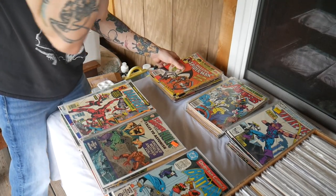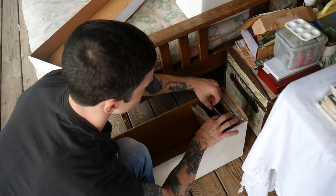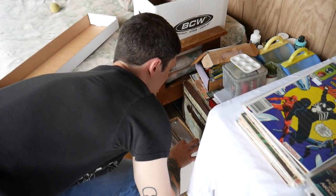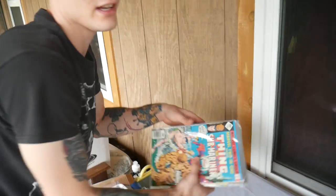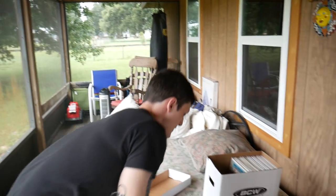I do have boxes in the car, too, and everything. Let me grab those now, actually. I'm just counting up the beginning of it. 11, 12, 22, 23. I am going to have to rebag and board everything, but to be honest, it's in solid condition. I feel like every collection we buy has to get rebagged and boarded. Right? Is there anything else here that would be a dollar a book? Most of it I can do for a dollar.